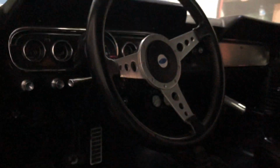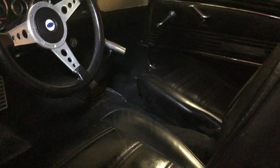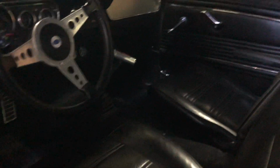Now, as far as the interior is concerned, it has a black interior in the car right now. Later buckets from like a 68, 69 Mustang or Cougar. The car does come with a set of 65 standard black buckets that I purchased, which have been redone, and a 65 standard rear seat. The 66 rear seat that's in here is fine. I actually like the 65 buckets better. I like the inserts better, and they were available at the right price.